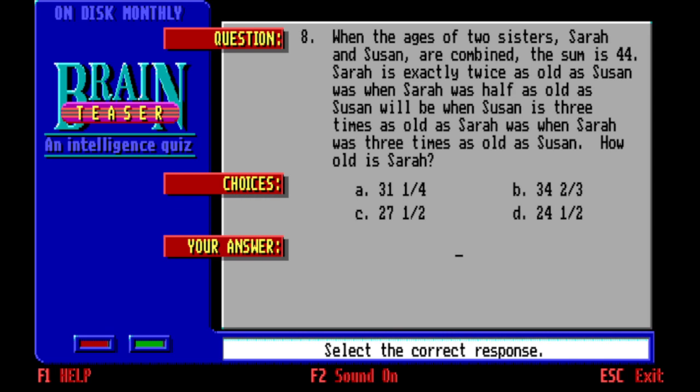Sarah is... Okay, so let's do it like this. 31 and a quarter for Sarah would make Susan 12 and three quarters. 34 and two-thirds would make Sarah 9 and a third. 27 and a half would make Susan 16 and a half. And then 24 and a half would make Susan 19 and a half. Yeah, I feel like that's probably the better way to do it.